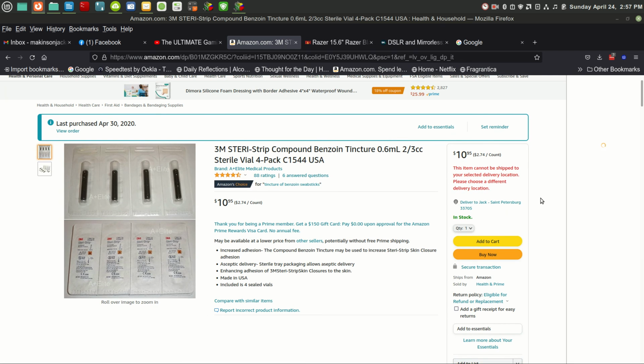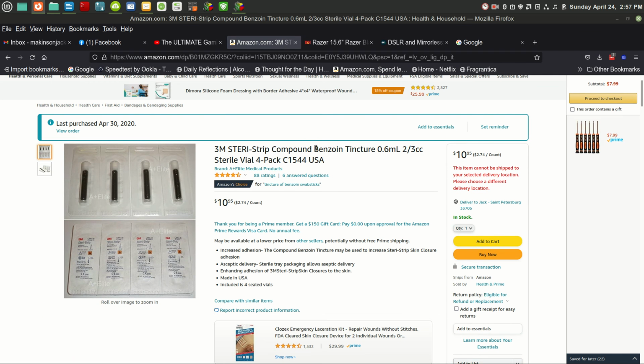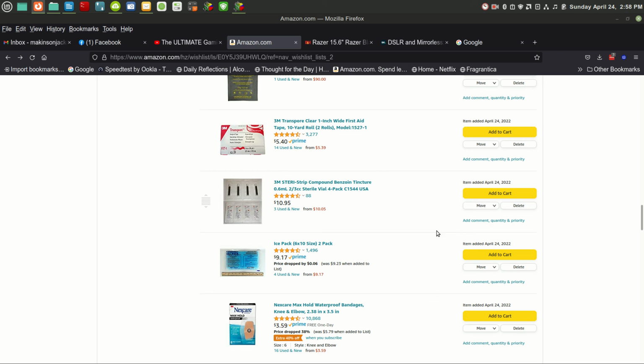Okay, this is what they call a benzoin tincture. Now, they use benzoin in surgery a lot to clean the wound area before they start to operate, to take care of any bacteria or germs. And a tincture means that it sticks to the area you're applying it to. So if I have a small wound, I can put the benzoin tincture around the outside of the wound, and it helps keep the bandage itself in place. It's nice and sticky.